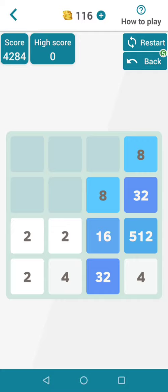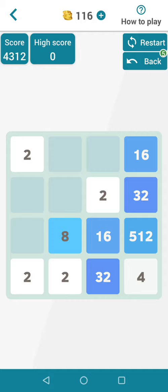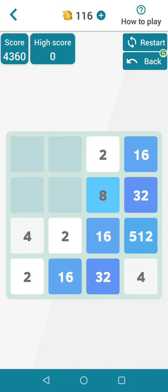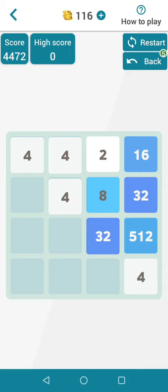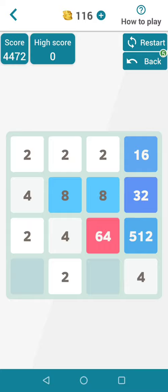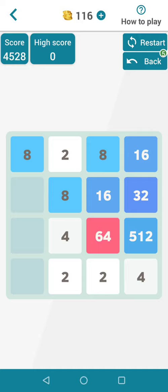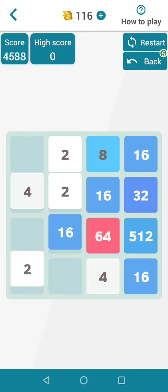Yep. Let's try and move that 512 block to the corner again. I don't know if it would be possible, but it's too bad. Okay. That was not too bad. Hold on. Okay. We are doing some mistakes here. I am doing some mistakes. Come on.